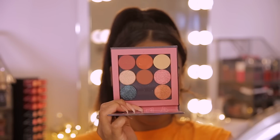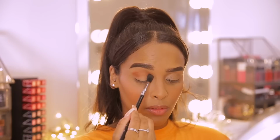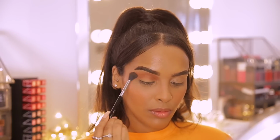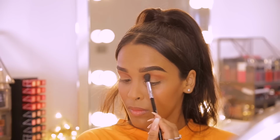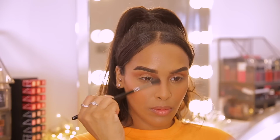So just to clarify, each of these shadows is $1, and then the palette, I don't actually know how much the palette is, but you don't need the palette. So I've got colours that I absolutely love. What I'm going to do is start off with this matte transition shade that is very much me. Super nervous because I haven't even swatched these shades, so I don't even know how pigmented they are. So I'm going to take this on a fluffy brush, and then pop this into my crease.